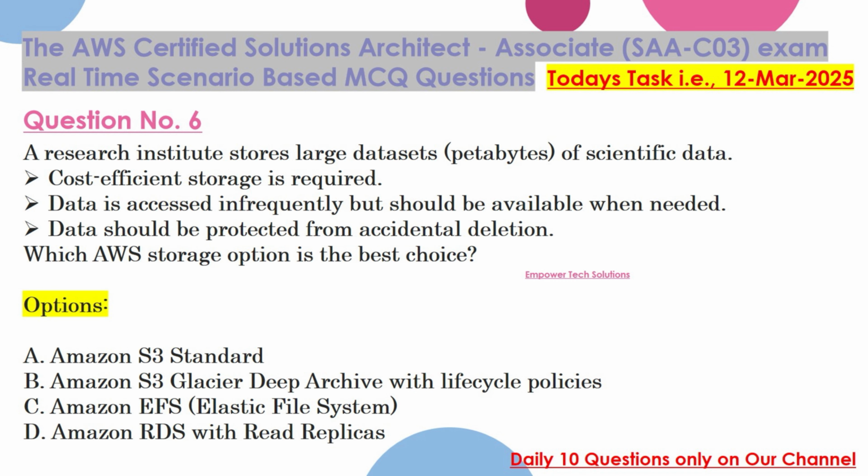Question 6. A research institute stores large datasets, petabytes, of scientific data. Cost-efficient storage is required. Data is accessed infrequently but should be available when needed. Data should be protected from accidental deletion. Which AWS storage option is the best choice?